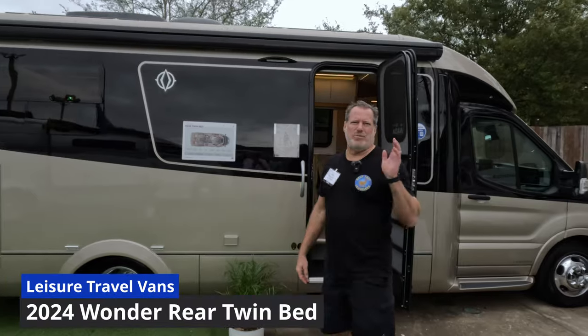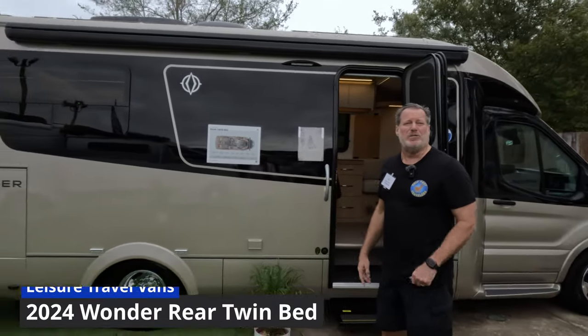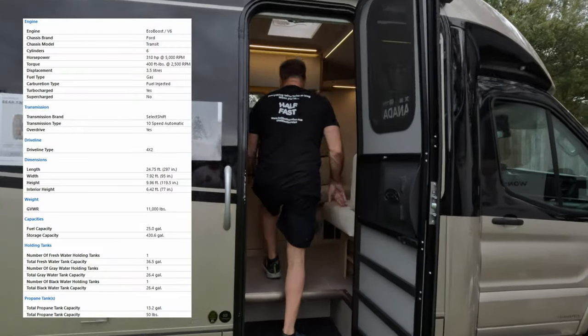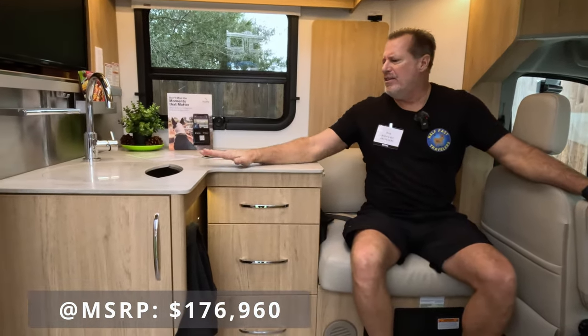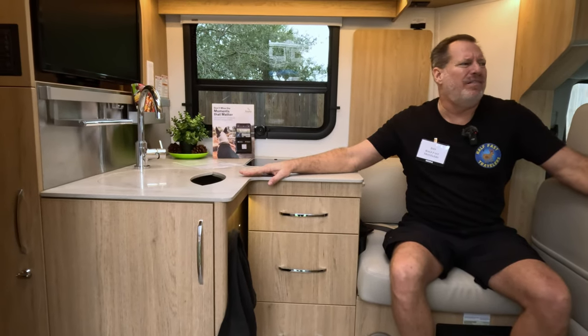There's a lot of options with the Leisure Wonder. This particular unit is the rear twin bed. Let's take a look at how this one's set up. Yeah, this unit has a front lounge in combination with the kitchen area. I think that it is a little bit more crowded than the other.